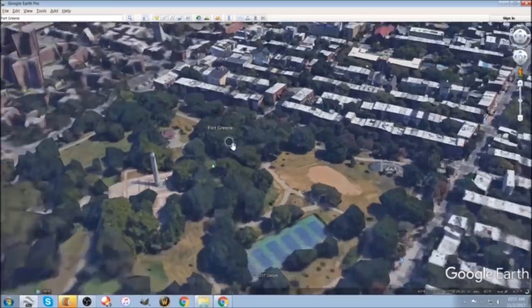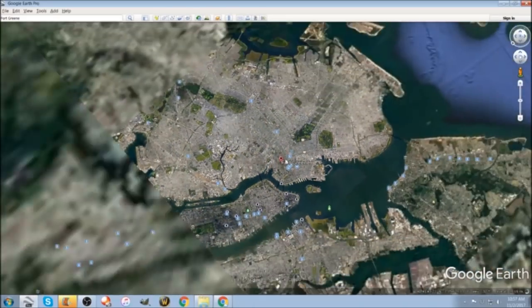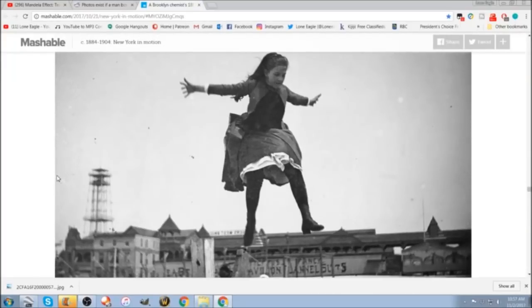Okay, it's all in the same area. Fort Greene. Okay. Yeah, okay, alright. It's all in the same area. This guy lived in the hood. Amazing. Just amazing.